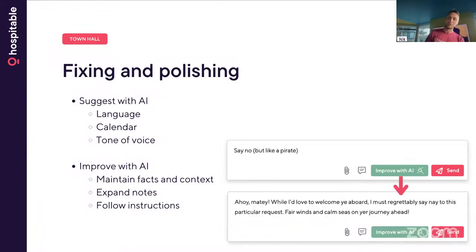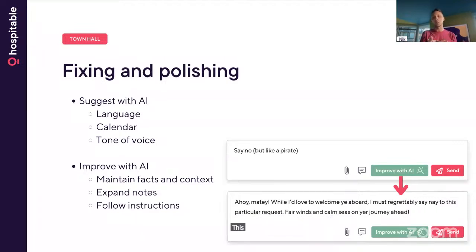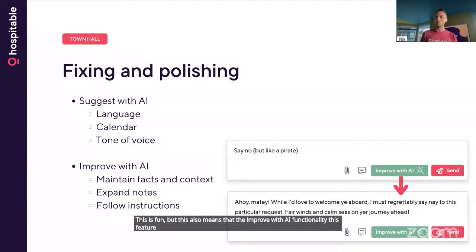Yeah, it would actually follow your instruction. So it would refuse, but it would write it as a pirate because that is what you asked it to do. So do try it out, have fun. This works. This is fun, but this also means that the Improve with AI functionality, this feature, does listen to you. So you're able to guide it more based on what you write there. Try it out. I think you'll like it.